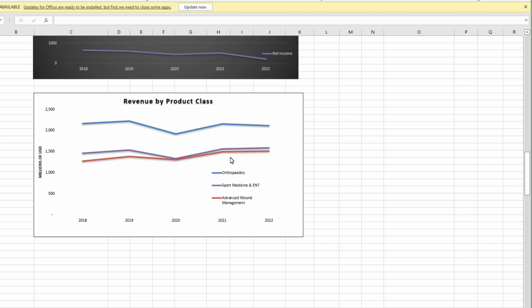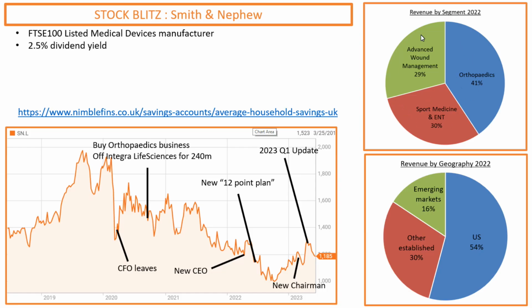And within each of those different product classes I just went through, they're actually much of a muchness, and there's no one particular area where we see good growth. So their actual revenue profile looks rather stagnant, and it isn't growing. And I wonder if they started off with the orthopedics, and then they kind of grew by acquisition, by just buying other companies. But they certainly look kind of stagnant, really, as a company at first glance.